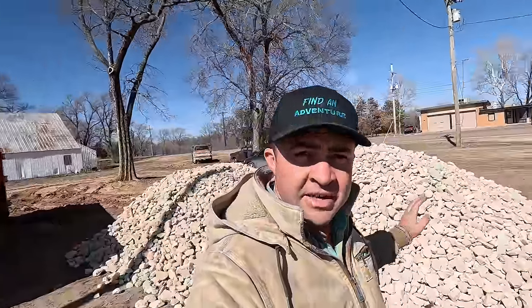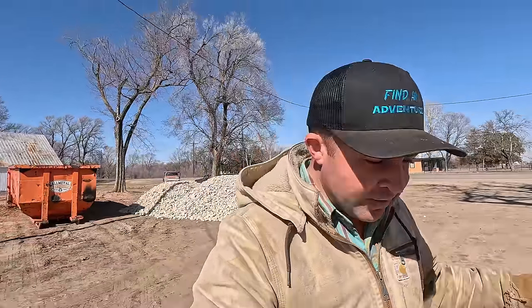Right now what I need to do is I got all this rock right here. I've got to take that in there and I'm going to finally fill in some of those mud holes. They've been here forever. I got to do that. I got to start loading the dumpster over here with some aluminum wheels. Bunches of work going on. So let's hop in the loader. Let's get busy.